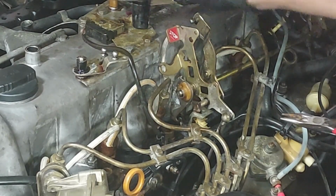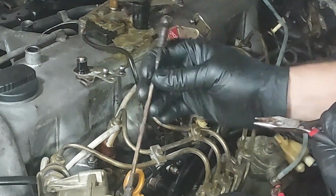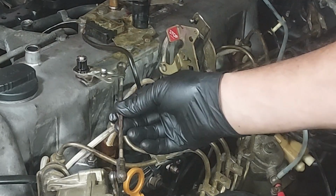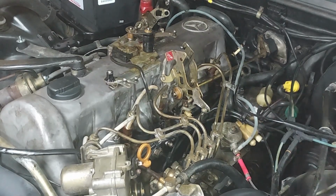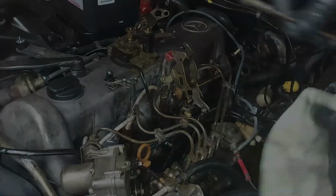Now we need to start reattaching our linkage, and I forgot to clean this one in the parts washer. This is the cruise control linkage, so let me go get this cleaned up in the parts washer. Okay, got that one cleaned up in the parts washer.